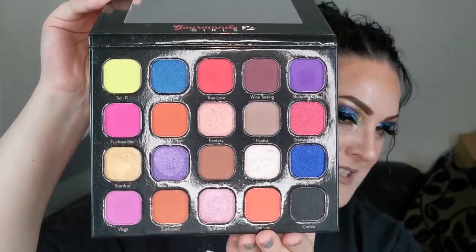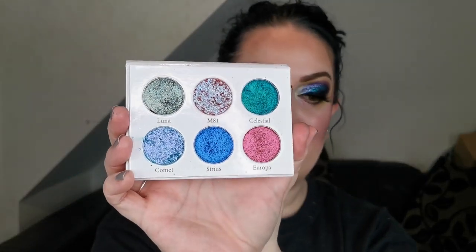Am I holding that so you can see it? I think so. So that's the Spectra palette. And also I have the Galactic Gourmande palette. And this is a little six pan of multi-chrome, duochrome goodness. Yeah, this is what she looks like.